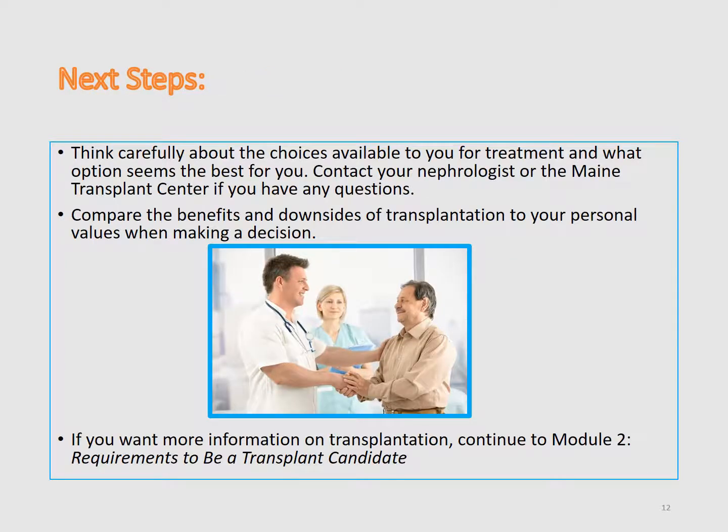Next steps. Now that you've been introduced to transplantation, think carefully about the choices available to you for treatment and what option seems the best for you. Contact your nephrologist or the main transplant center if you have any questions. If you have written anything down about your concerns for transplantation or what motivates you to get a transplant, compare these benefits and downsides of transplantation to your personal values when making a decision. Lastly, if you want more information on transplantation, you can continue to Module 2, Requirements to be a Transplant Candidate.